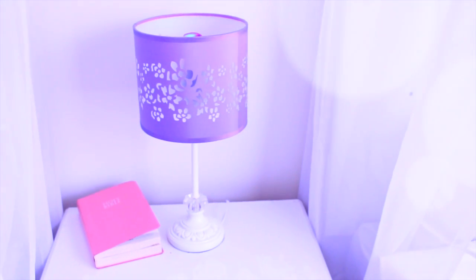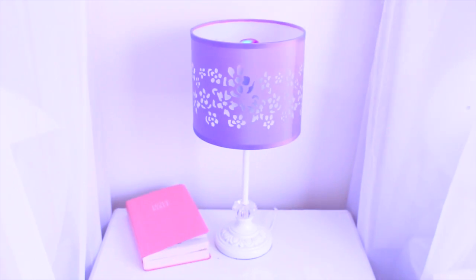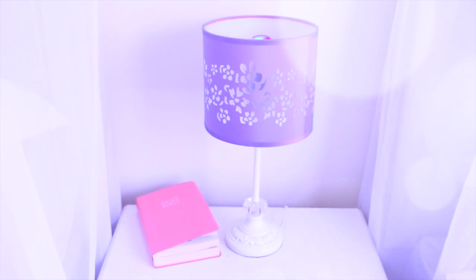Right beside their bed, they have a lamp here with a Bible. So this one is actually Skylar's bed. And this is Taylor's bed. But they always end up in the same bed every night. I want to say we got this from Walmart. And the Bible we found at a place called Ollie's.